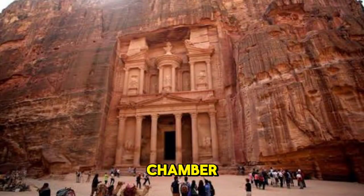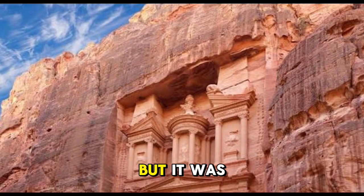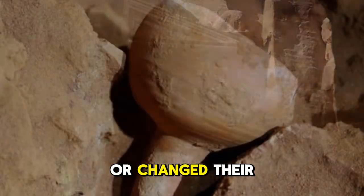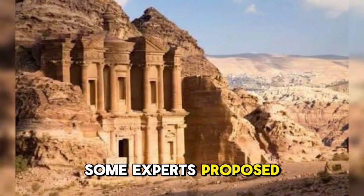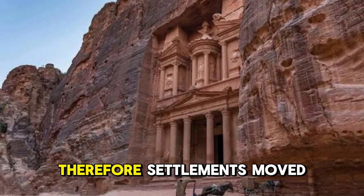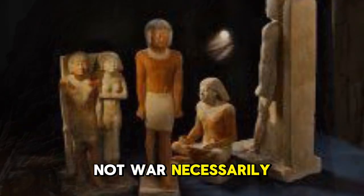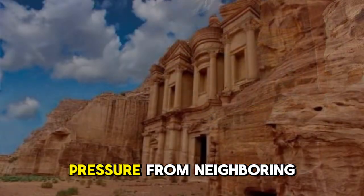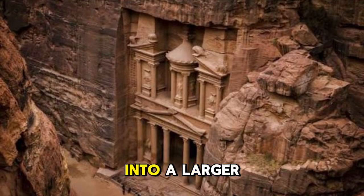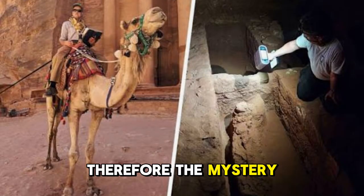Why did they stop using the chamber? That question haunted the researchers. The chamber could have held more burials. There was space, but it was sealed and never reopened. Therefore, something changed. The community either left or changed their burial customs. Some experts proposed climate change. The desert expanded and contracted over centuries. Water sources shifted. Therefore, settlements moved. People followed the water. Other experts suggested conflict, not war necessarily, but competition for resources, pressure from neighbouring groups. Therefore, the community might have relocated somewhere safer, or been absorbed into a larger group, but there was no direct evidence for any theory. Therefore, the mystery remained.